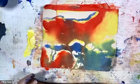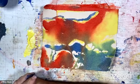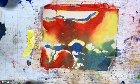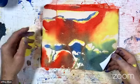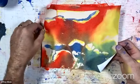Some folks are probably familiar with Helen Frankenthaler's work, have seen her paintings in person, and they have a unique surface quality. It's like the paint is coming through the canvas from behind. It's really pretty special. So too much of a varnish or too much of a finish is going to probably compromise some of that.